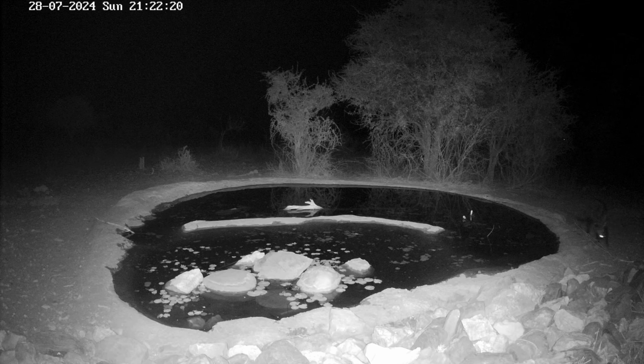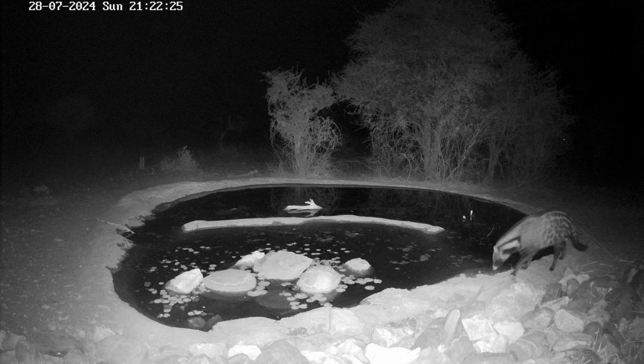This isn't civet number one that found the fish. I don't know which one it was. I couldn't see clearly when it had its left side towards the camera.